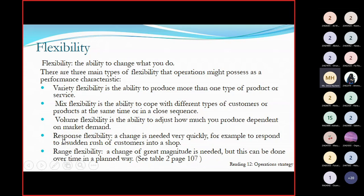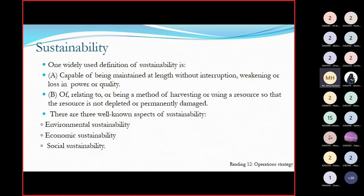Response flexibility is when change is needed very quickly, for example, to respond to a sudden rush of customers into the shop. You didn't expect that today, a Wednesday, people all of a sudden will come together. Can you serve their demand or not?